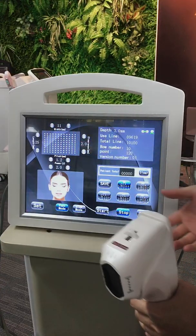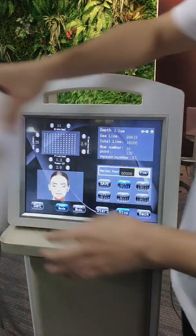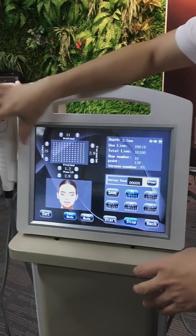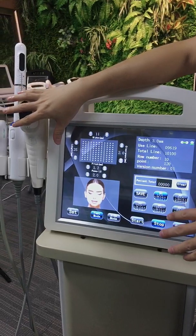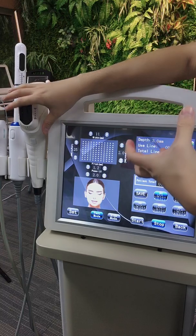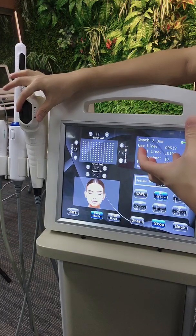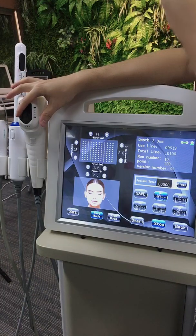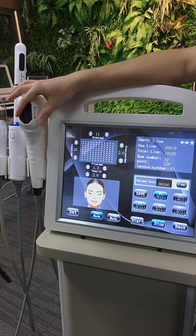And some of our customers will think, if I use the 4D HIFU to do the facelifting treatment, how about the area around the eyes? Because this area is too large, it is not easy to operate on the eye area or the nose area.